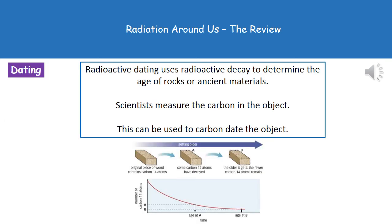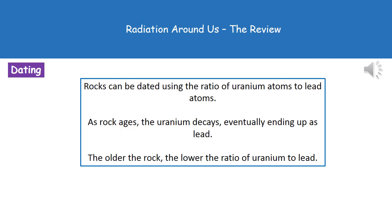One other thing we can actually use radioactive decay for is to identify the age of different materials through this process called radioactive dating. So what we actually do is, if our object was once living, we can measure the amount of carbon in the object and then compare that to obviously the amounts we'd expect for different periods of time based on the radioactive decay. And from that we will get an estimated age of our sample.